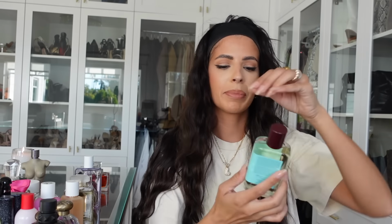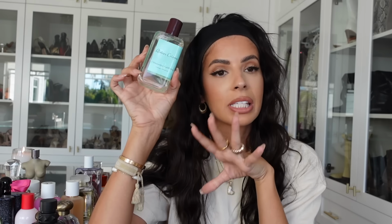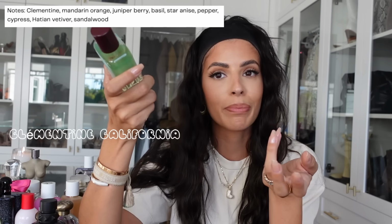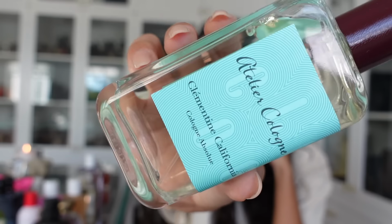This one is Clementine, California. I love citrus, and this just smells like a clementine. Impulsively bought this at Sephora one time and I never use it, but I'm not getting rid of it because I love the way it smells. It smells so good. It's called Clementine, California. It smells like a sweet orange. So maybe next summer we'll get back into her. I've had this for a long time though, and I have worn it. I feel like I need to wear more.